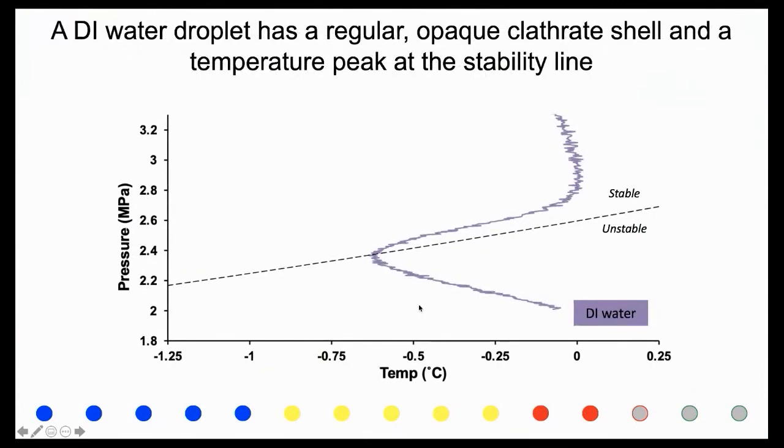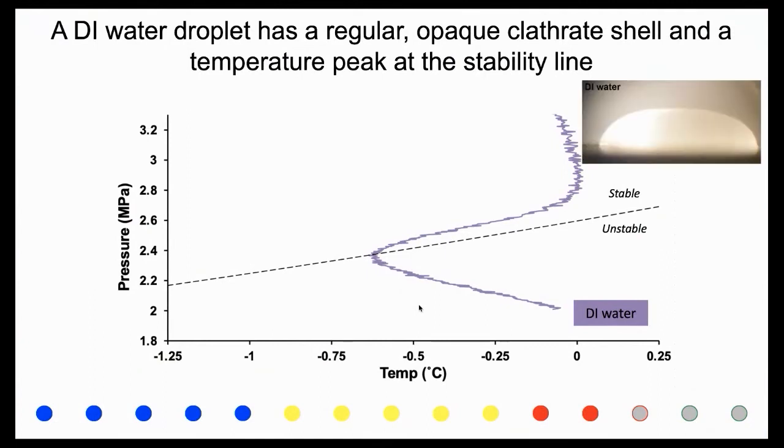And so this is data of just a DI water droplet that we pressurize to have a clathrate shell. That's what it looks like. It has a regular opaque clathrate shell, and you can see the pressure and temperature data as we depressurize, going from high to low. There's actually that peak there along the stability, or trough, whatever you want to call it, and that is caused when the clathrate is melting, it's actually absorbing heat, and the surrounding is basically getting a little bit colder. And so that star there indicates where we visually see the clathrate start to melt.